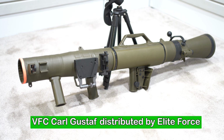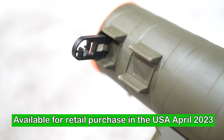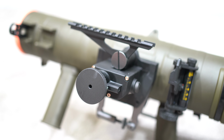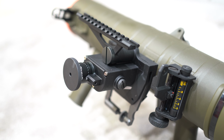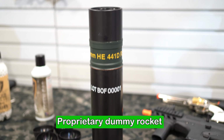The VFC Carl Gustaf will be distributed by Elite Force and will be available for retail in April 2023. The MSRP is approximately $700 US. This goose weighs approximately 7 pounds and is made of nylon fiber reinforced polymer. Parts that will work with the operation of the goose are made of metal. To launch projectiles, the VFC Goose uses a proprietary mock dummy rocket.